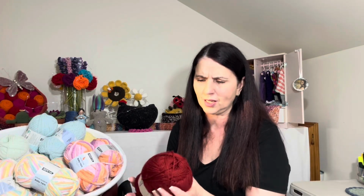And then in this other bag here, because I have 2 bags, and this washing basket full. So then there's this beautiful deep color here. It's called deep red, but it's like a beautiful wine color.